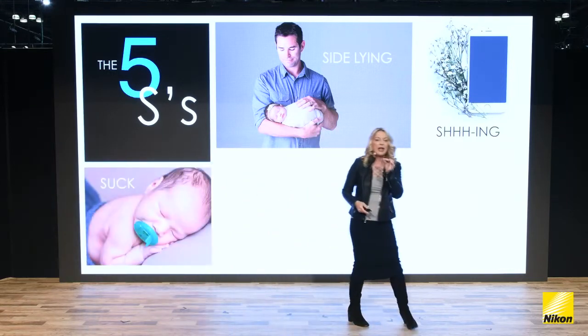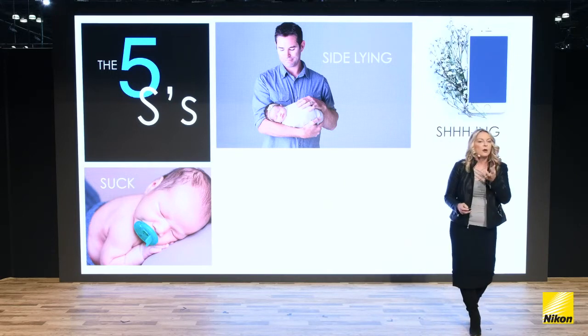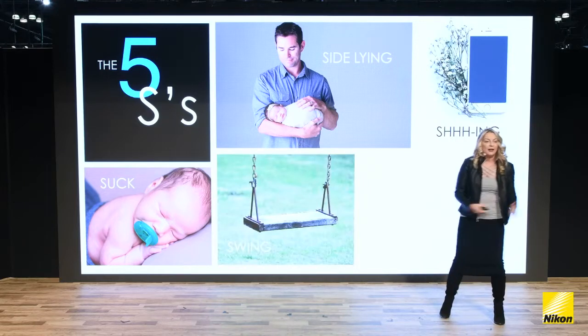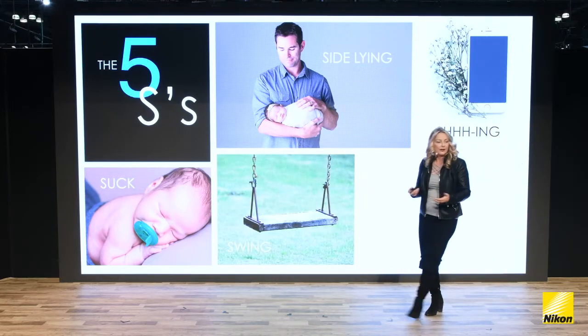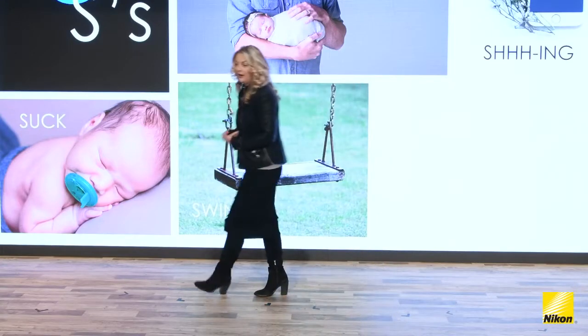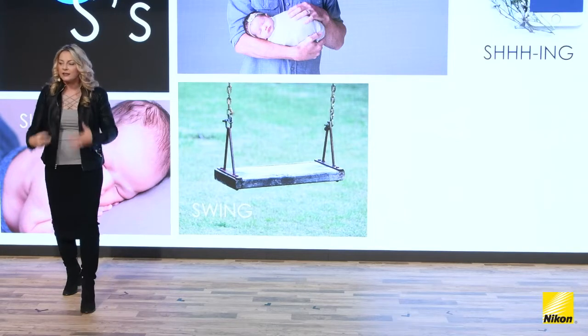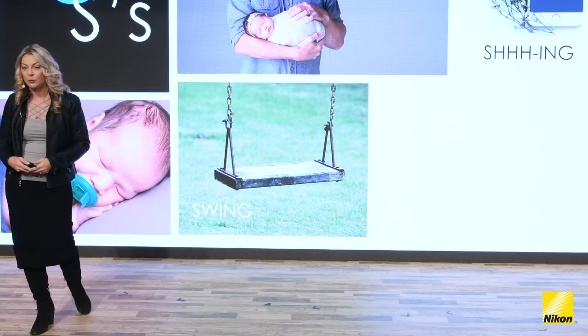Sucking. Babies have an innate desire, an instinct to suck. So a pacifier instantly calms them down, all right? Swinging. Just doing a little rocky swing. You know, the walk around the kitchen island at 2 in the morning? That's what you're doing. You're swinging a baby along, and getting that rocking motion the same as the baby would have felt inside the womb.